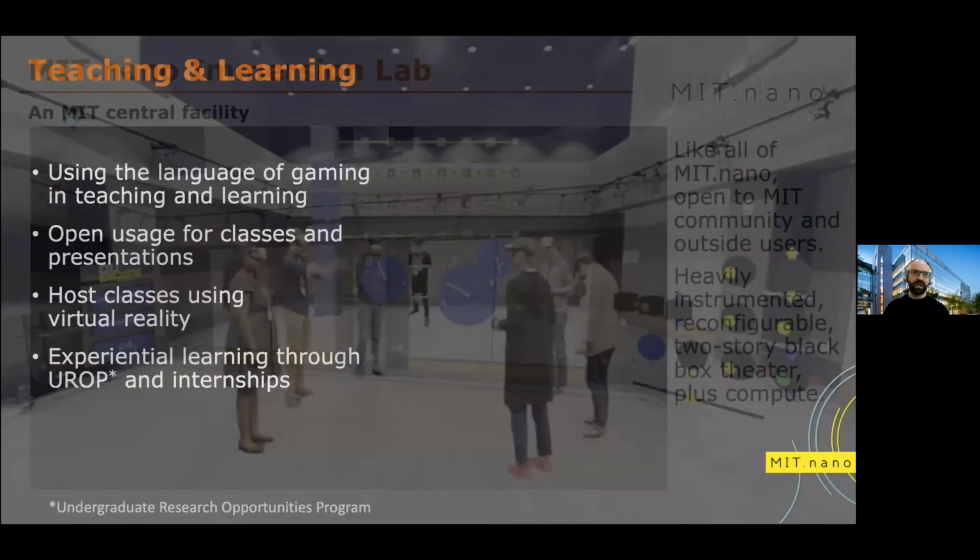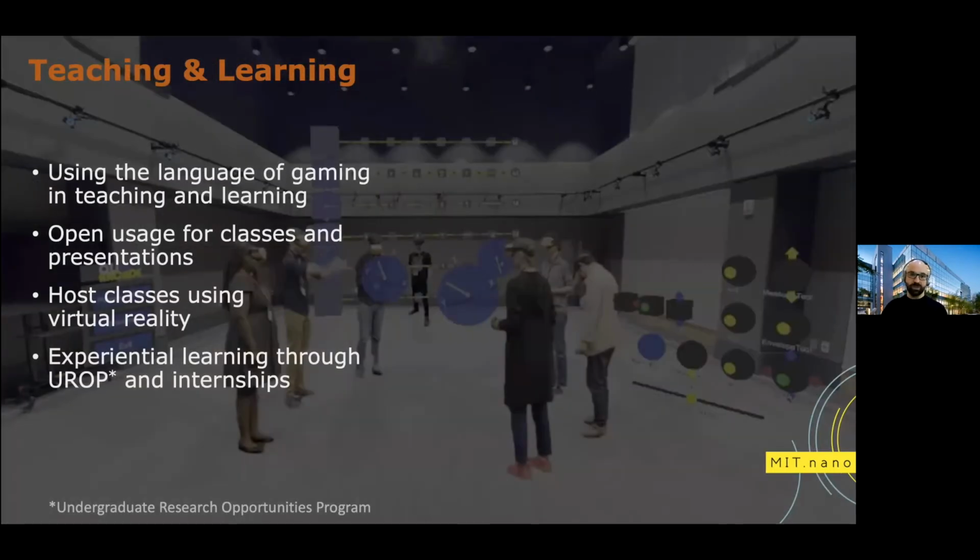The Immersion Lab will facilitate new ways of teaching and learning, using a language of gaming, and open spaces for classes and presentations, hosting classes in virtual reality, offering both educational and learning opportunities through both internships and undergraduate research projects.